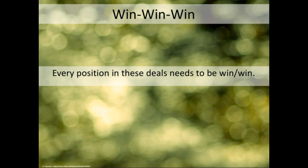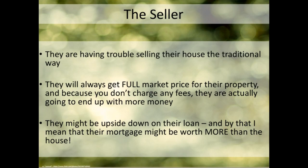So let's go through the positions held in these sandwich lease option deals. The first position is going to be the seller. Now, why would a seller consider a lease option? I actually get asked this question a lot, and it comes down to two things: a financial reason, or time.